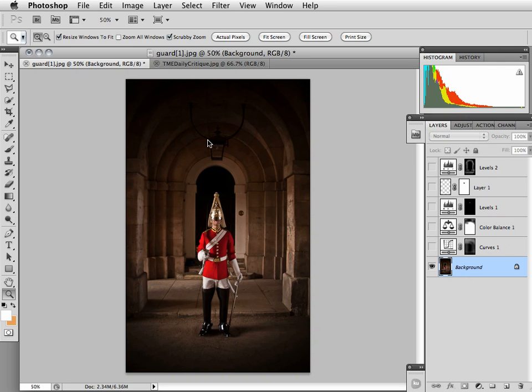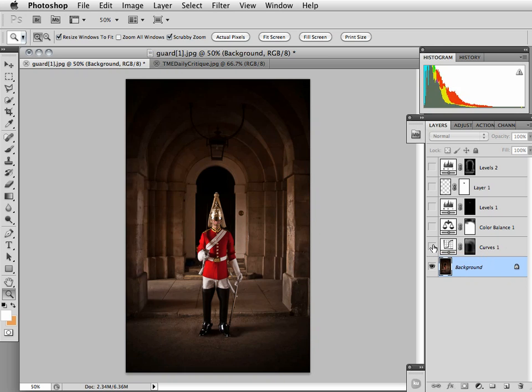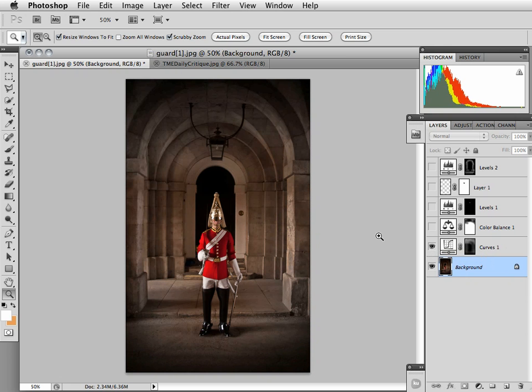So here are the changes that I made in layers. I first came in and used the curves adjustment layer to add a lot more detail to the frame of the architecture around the guard. There's the before and there's the after. I particularly like bringing the detail into the point where we can see this light.